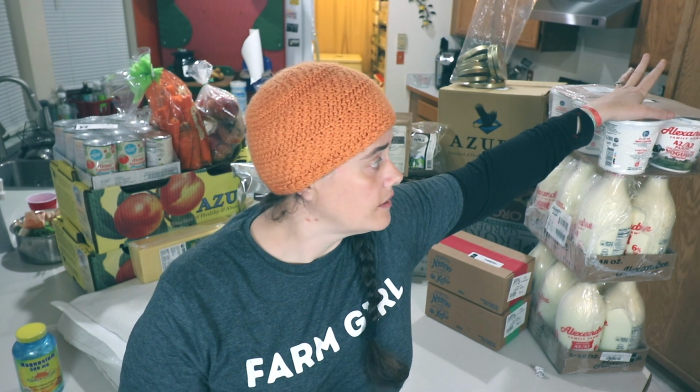Then we got Alexander Farms yogurt. I got these 6 packs, and I really like this kind of dairy that they have here, the Alexander Farms one. It is organic, it is grass-fed, and it is A2A2. The purpose behind the A2A2 is that it is a more digestible protein. It's basically kind of like what einkorn is to wheat. It's old school. It's the best way to digest it.